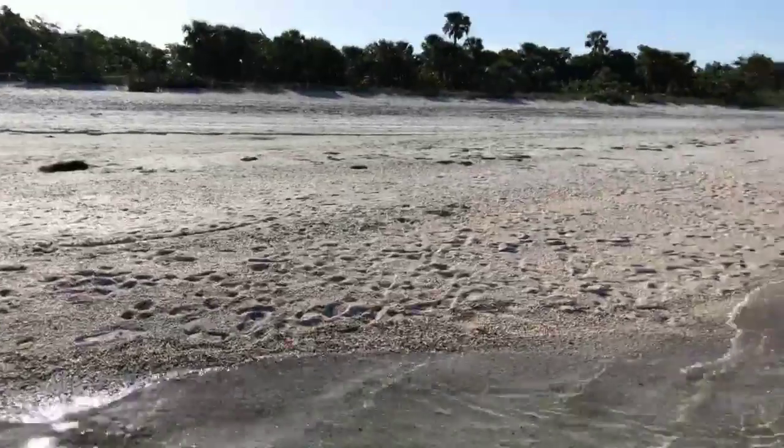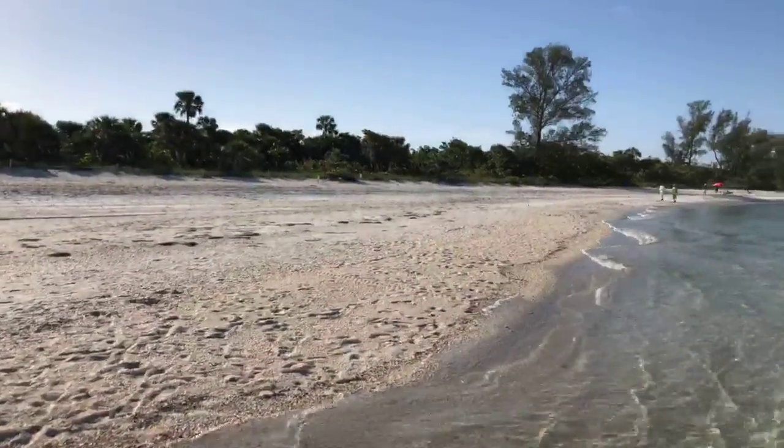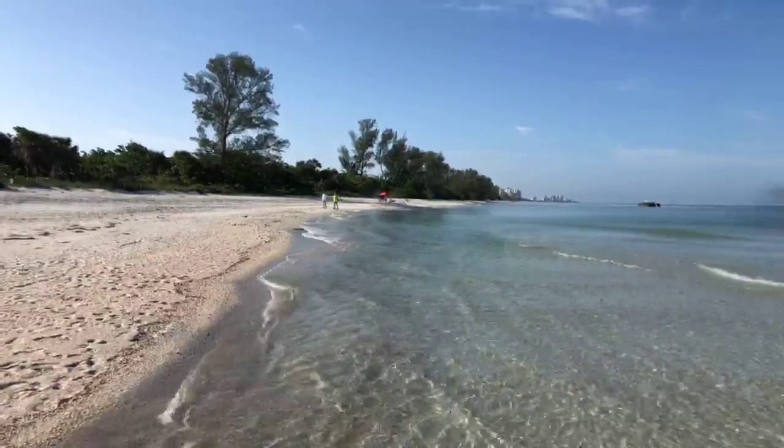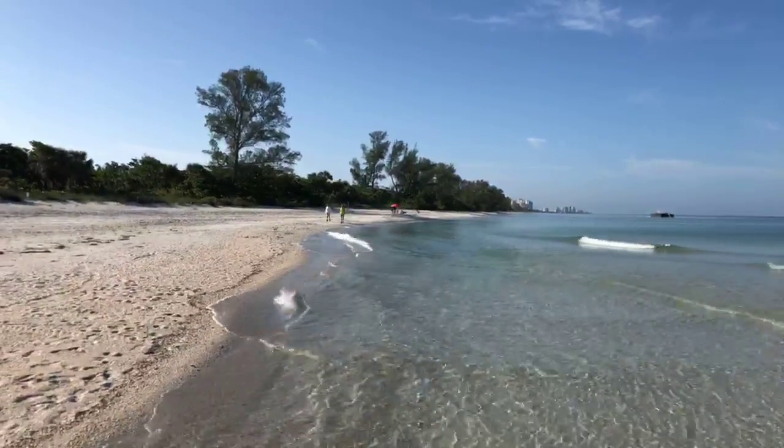There's our beautiful beach looking to the south. Gotta love it. Doesn't get any better than this. Beautiful Saturday morning.